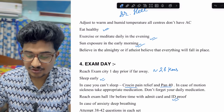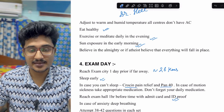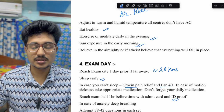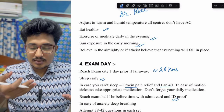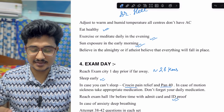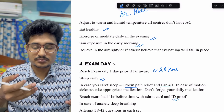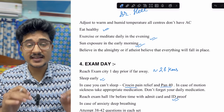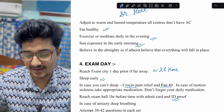In case of anxiety during the exam, do deep breathing as I have explained: inhale, exhale, inhale from your nose, exhale from your nose or mouth, and it has an immediate calming effect. Believe it, my friends, it has an immediate calming effect.